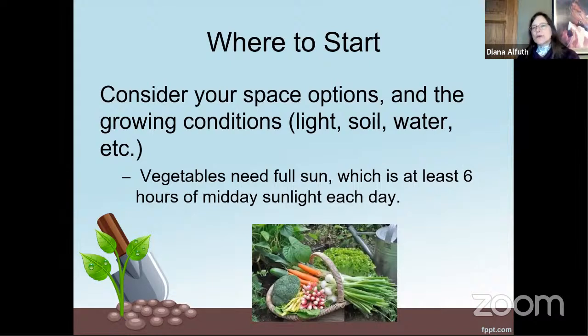So what's in your yard? Do you have a space where you could put an in-ground garden and it's going to get the full sun during the day, and it's not going to be outcompeted by tree roots, and it's not growing under a black walnut tree, because black walnuts prevent a lot of our vegetables from growing. So look at what you have available, and then make sure, like I said, if you're growing vegetables, that you are sure that spot is going to get 6 hours of midday sunlight.